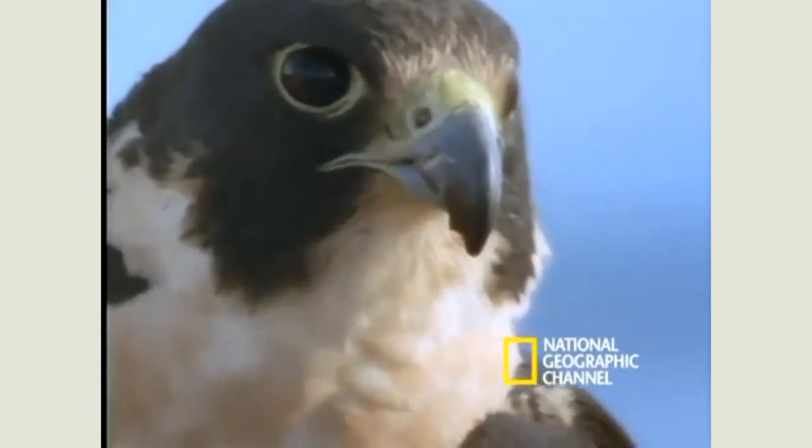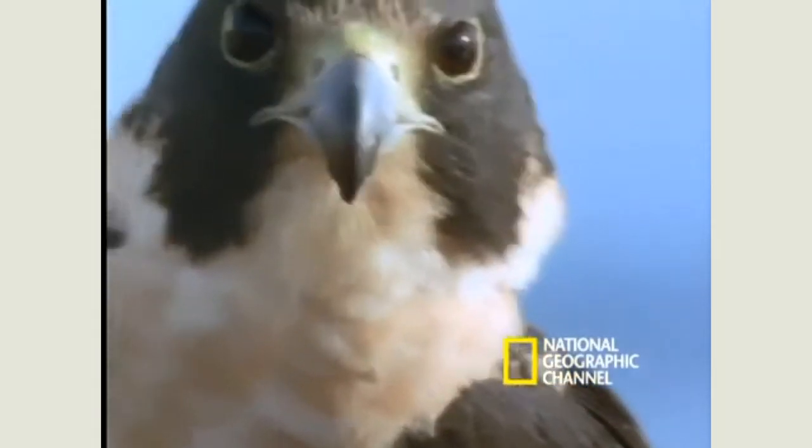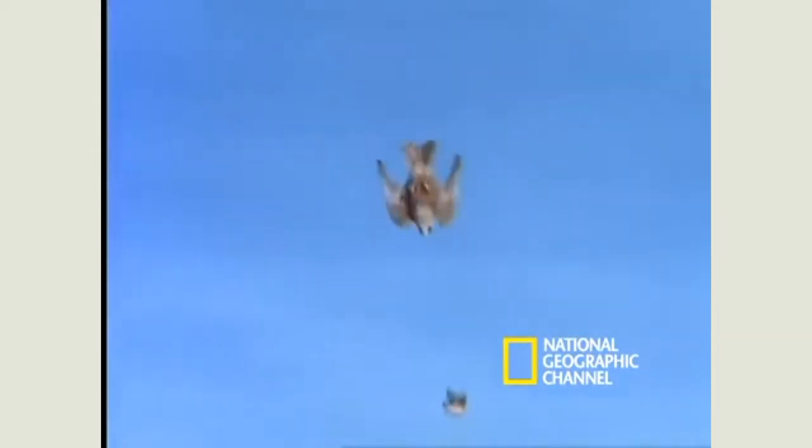This is the peregrine falcon, one of nature's boldest predators. For thousands of years, humans have admired its powerful wings and fiery spirit. But one quality above all sets this bird of prey apart. When it comes to raw speed, no creature on Earth can match it.